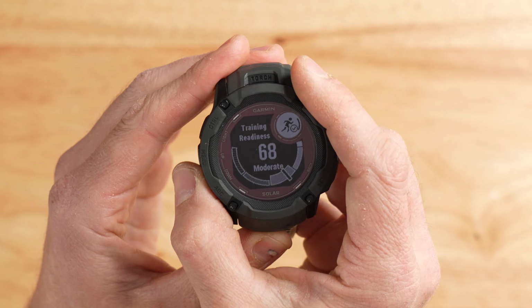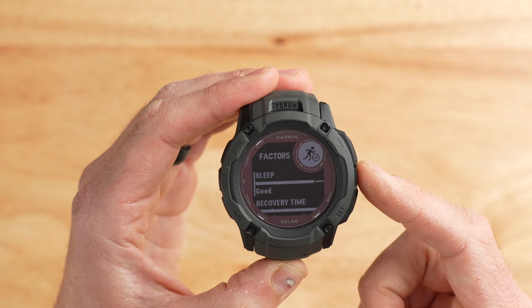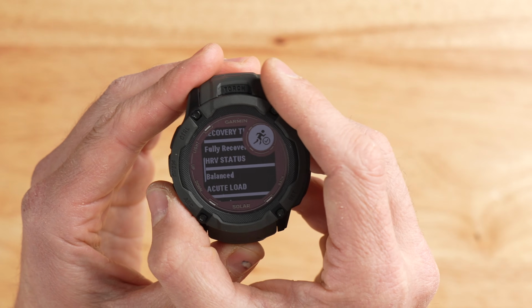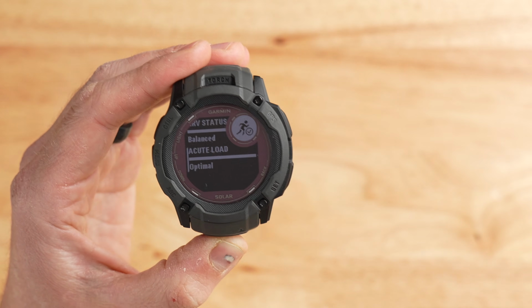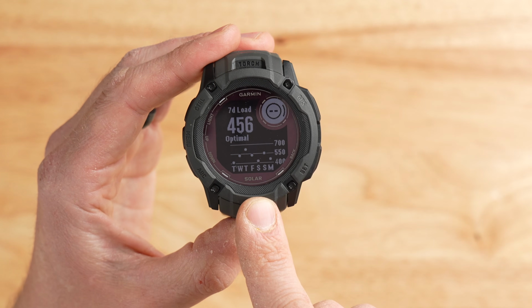And if I scroll down, it'll show you all the factors that play a role into that training readiness score. The first one being sleep, then we've got recovery time, HRV status, acute load or training load, and if I dive any further into any of these widgets, it'll give me even more information. So if I dive into acute load, you can see my training load from the past 7 days.